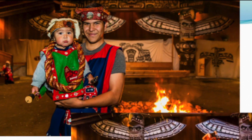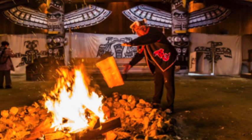It hasn't died. So they have the little baby dressed up with his little button blanket and his headdress and with a little frontlet. The grandfather in the bottom picture is feeding the fire in the longhouse.